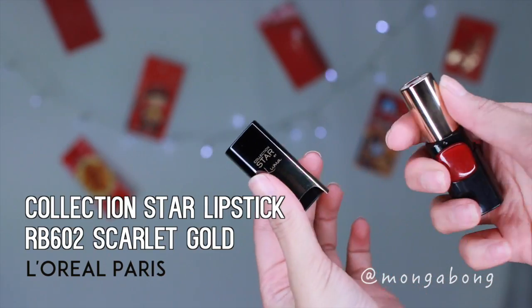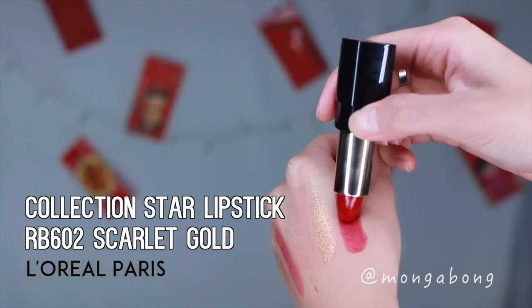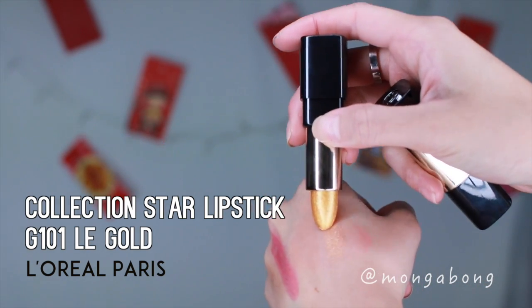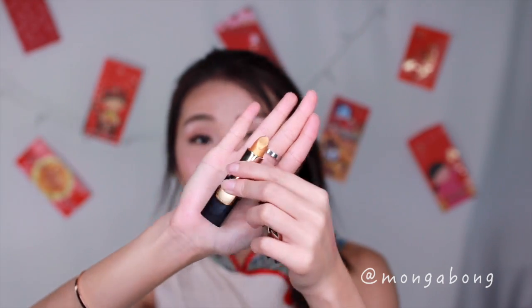Now time for the lips. I have with me here all the L'Oreal Collection Star. I thought I would go with something more classic, like a classic red. So I picked RB602 Scarlet Gold. It looks like this. I'm gonna layer this really interesting and cool product over it, and that is the G101 Le Gold. It is literally a gold lipstick, guys. It is literally gold. And it's actually really creamy and pigmented. I'm gonna do an ombre lip because I wanted this look to be really soft and sweet and feminine.